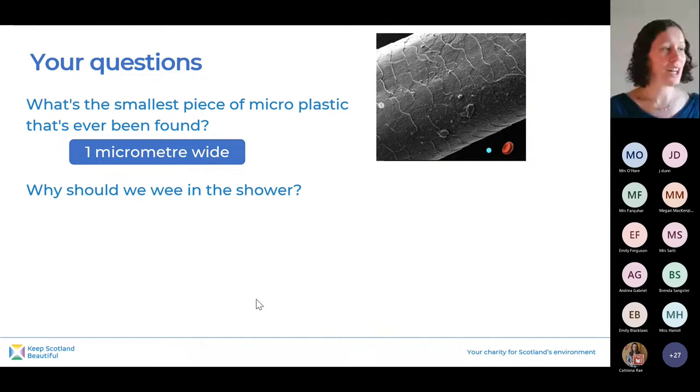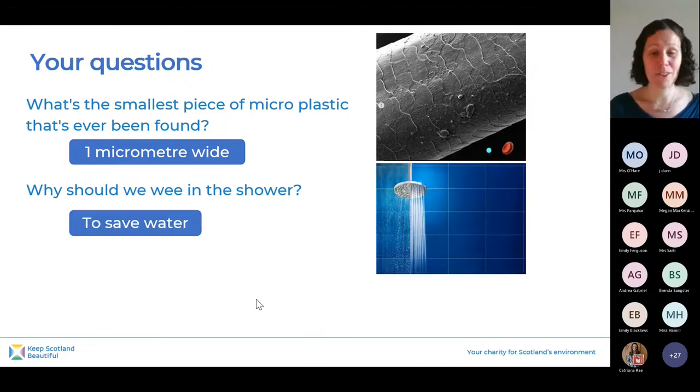Another great question, why should we wee in the shower? Isabel had some really great ideas of things that you guys can do, and that is to save water. So that was why Isabel was recommending weeing in the shower. So thinking about things that you can do. Partly it's thinking about how we can do things differently. We're going to need to think about what we can do differently.